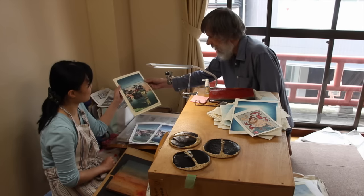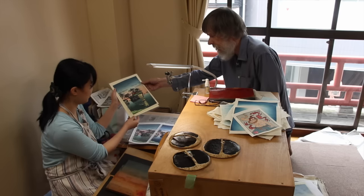It's so beautiful, you know, but everything, the paper was such nice paper, everything was so beautiful.